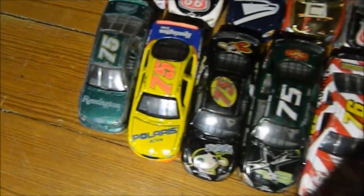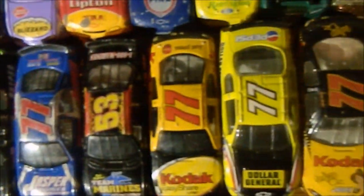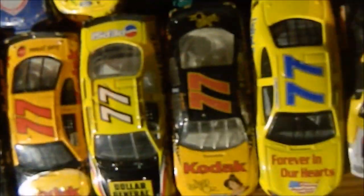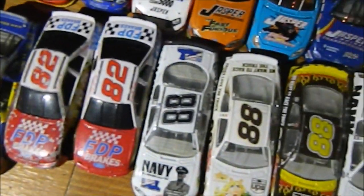There's some 74s, 75s. Powerpuff Girls car. Punisher car. I think that was Sam Hornish Jr. Maybe? That might have been Sam Hornish Jr. I know this is Dave Blaney right here, the Jasper. 53 got lost. Travis Quapple, I think, had the Kodak car. Yeah. And then Kenny Wallace in the 81.